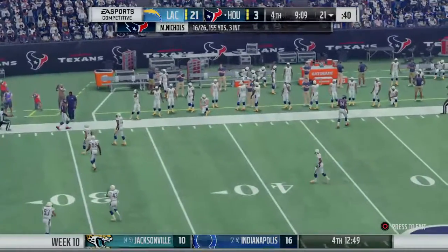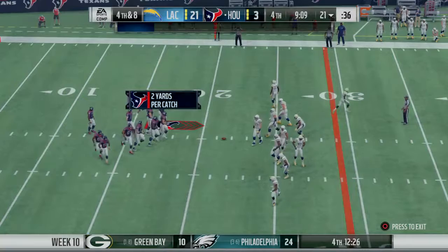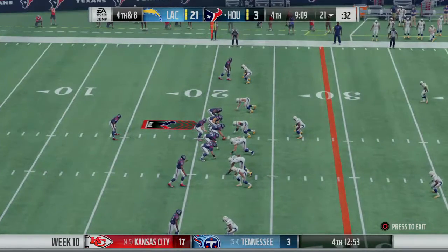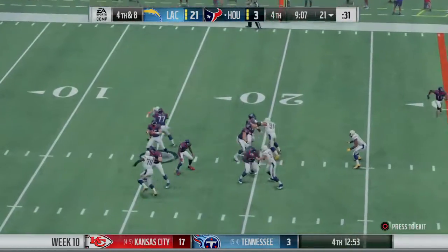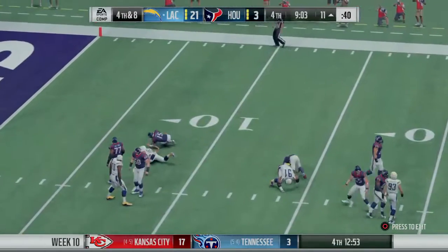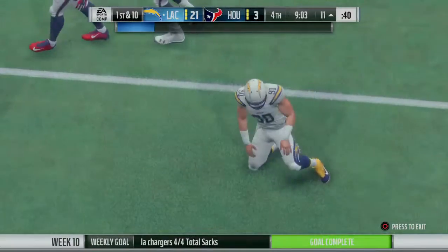And that is incomplete. Another wayward pass. You know, things started out poorly in this game, and to be frank, they just really haven't gotten much better. And all that does is embolden the secondary. They feel good about what's going on, and they just play better and better. Now the pressure comes, and he goes down. Just inside the 10, back at the 9.